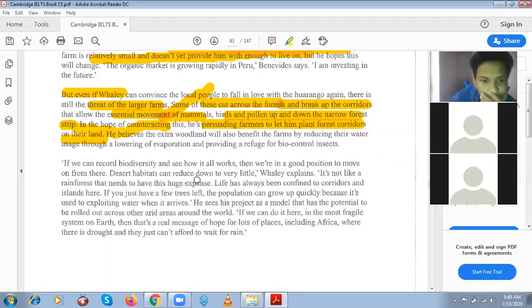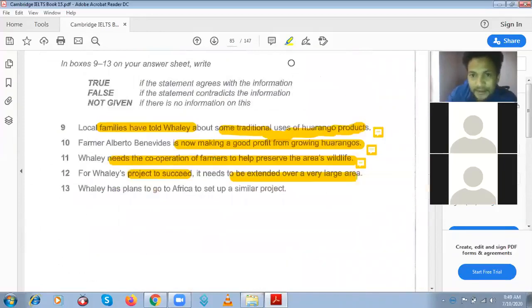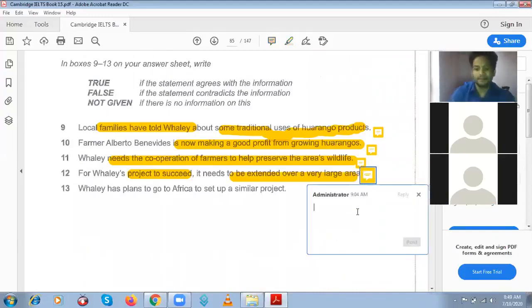Okay, here you go. Extra woodland will also benefit the farms by reducing their water use. Okay, there is no mention. If we can record biodiversity and see how it all works, then we are in a good position to move on from there. Desert inhabitants can reduce down very little. Well, it explains it's not like a rainforest that needs to have this huge expense. Okay, look, the meaning is different. Now he doesn't need very large, let's say, space. Look at the question: for the project to succeed, it needs to be extended over a very large area. No, only small is enough. This is false.